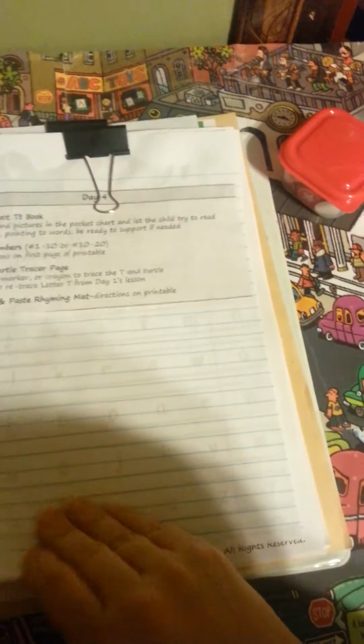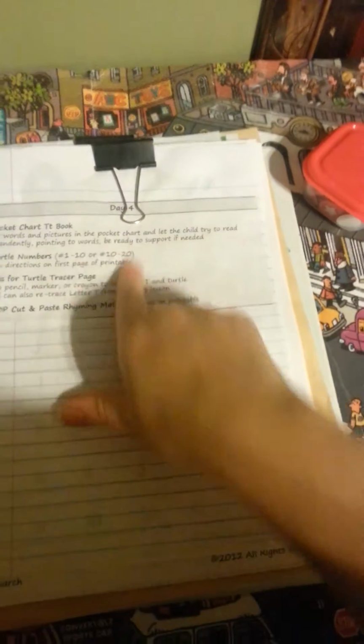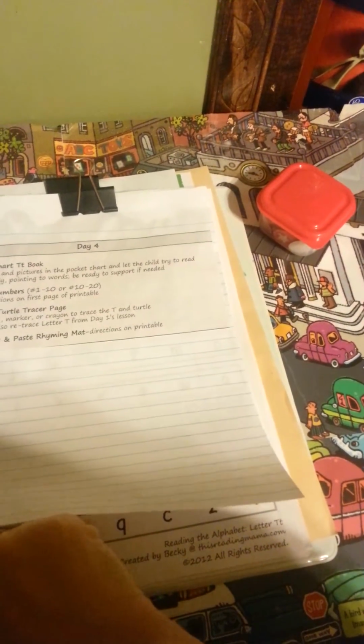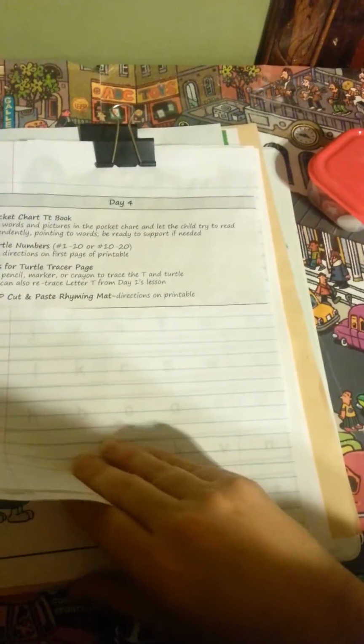Day 4, we will go over again the pocket chart, except this one I think has the pictures. And then he's going to be doing turtle numbers. So he'll be practicing numbers 1 through 10 and 10 through 20. They're actual turtles. So whenever he gets a turtle, he will have to put that many counters on there. And then he's also doing a maze with letter A. He's going to be tracing the turtle into the pond.